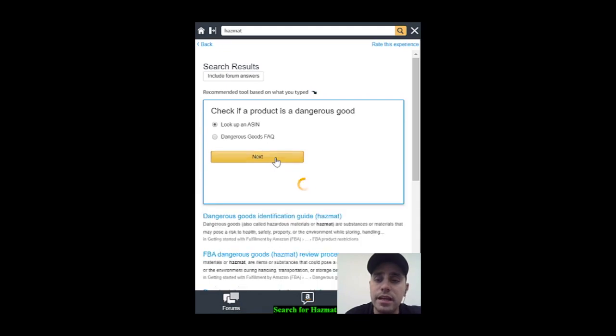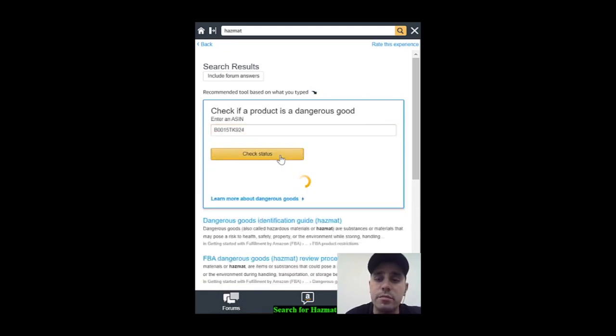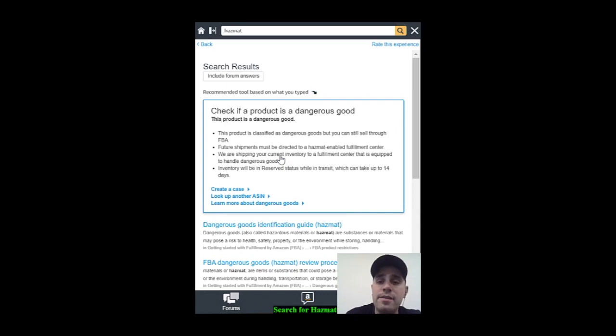Let's look up an ASIN here to see if it is in fact considered to be a dangerous good. And this product that we're looking up, which is an aerosol Big Sexy Hair volume hairspray, this is in fact a dangerous goods product, meaning if we were to use Amazon's fulfillment network, we'd have to send it to a hazmat designated fulfillment center, or hazmat enabled fulfillment center, and that would cost us more to ship to that location, and then shipping from that location to the end customer would also cost us more, as hazmats cost more to ship than your standard regular non-hazmat product.